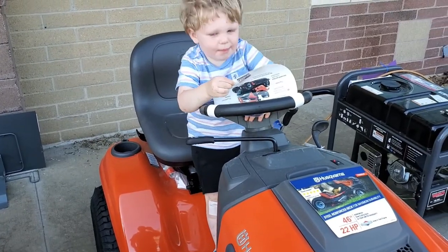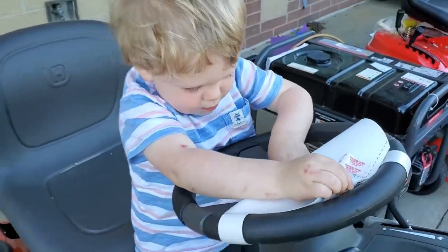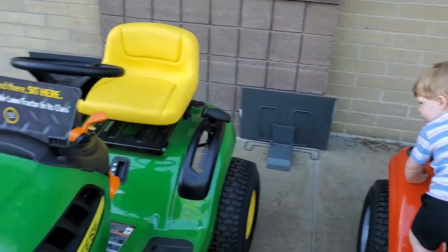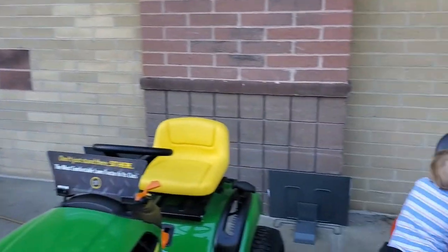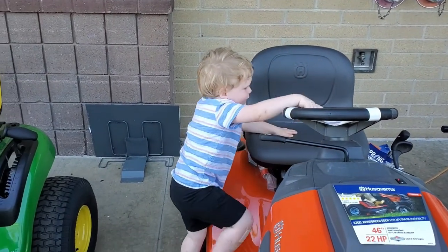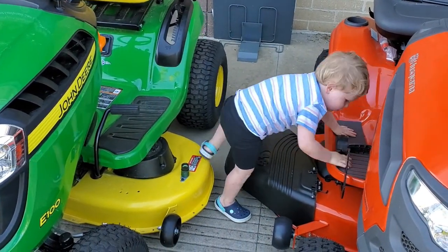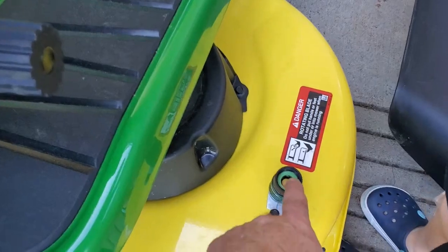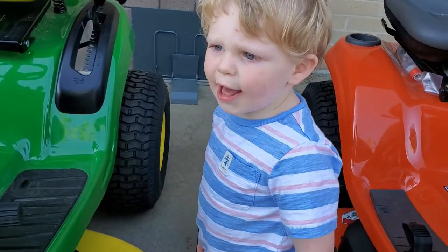Beep, beep. Is there a horn? Yeah. Maybe. Beep, beep, beep. Hooray. Now we have a few John Deere's ranging from $15.99 to $24.99 or $24.49. So you know what this is, Harrison? This is for putting a hose on when you want to clean it. Mm-hmm. Yes. Yeah.